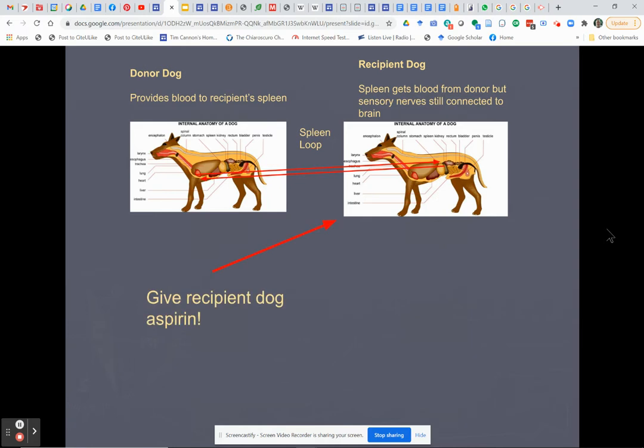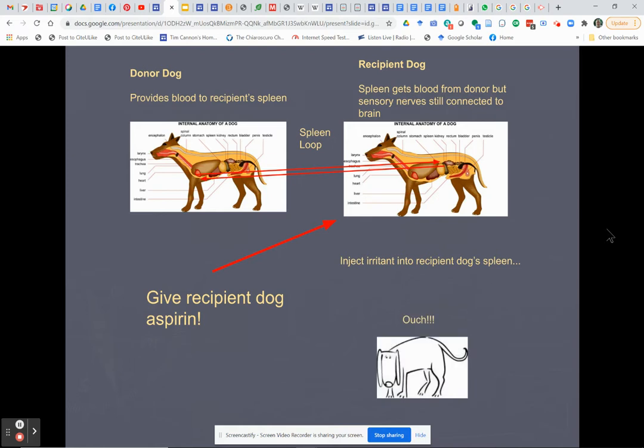If you give the recipient dog aspirin, a drug I like quite a bit, it will go into that dog's brain and everything except the spleen. It'll end up in the donor dog's spleen. And we give an irritant into the recipient dog, and the recipient dog feels pain, suggesting that aspirin everywhere in that dog's body, including its brain, is not helping it. The pain is still there.